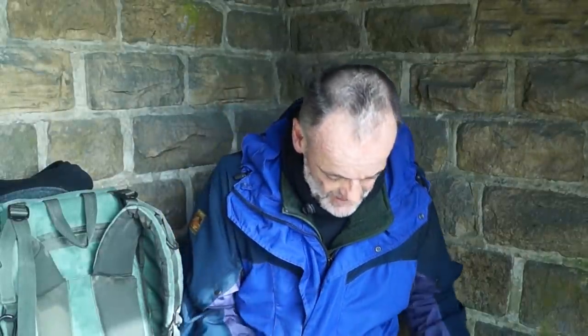Right, made it back to Fox House pub at Longshaw. This is the bus shelter I'm just sheltering in. It was really wild, windy, hail, everything walking back. I got pretty wet, but it was too windy to film outside.